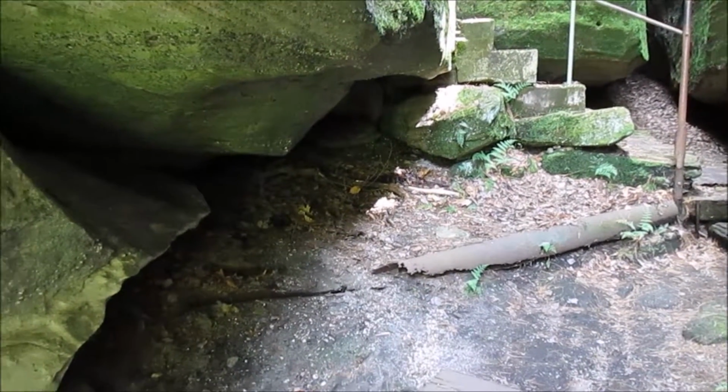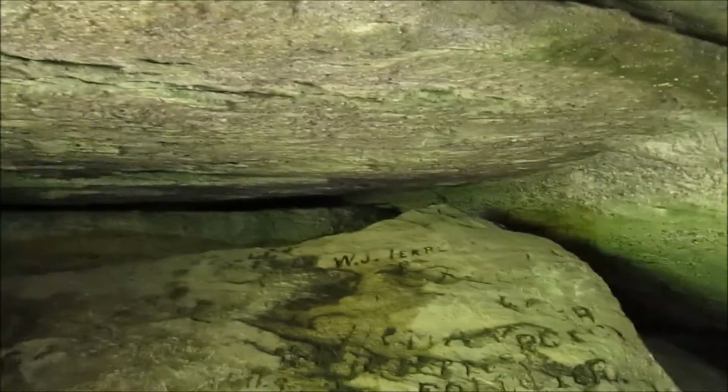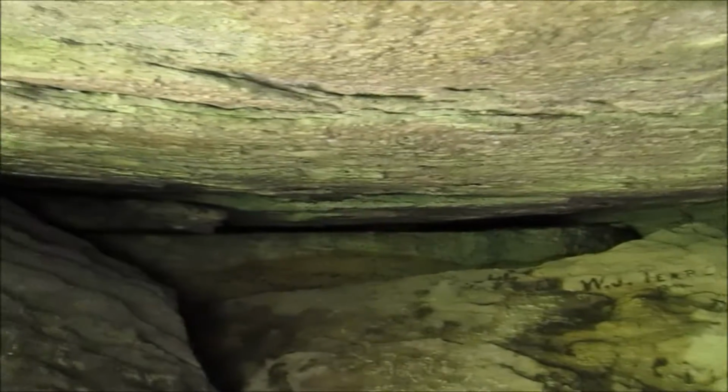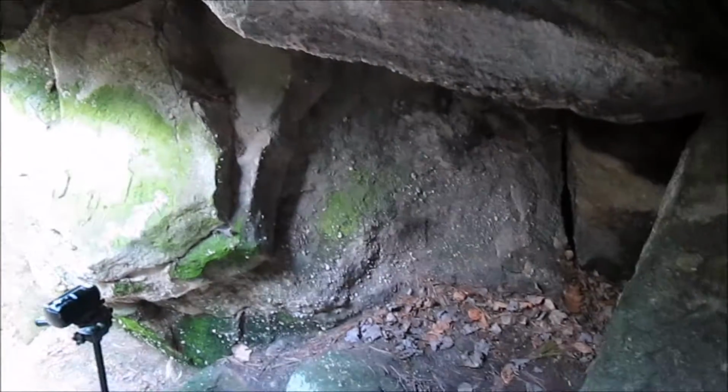I'm just below the steps on the main trail looking around. You can see there's lots of hiding places in here. Lots of cracks and crevices. This is a pretty awesome place. Good scenery. Just take a sweep around.